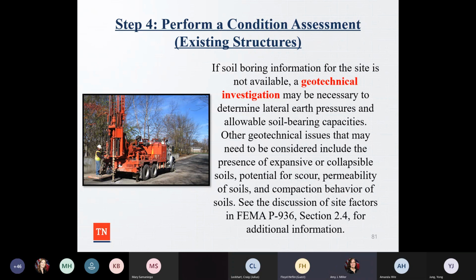Because again, you want to make sure that there's consideration of whether or not there's a presence of expansive or collapsible soil, if there's a potential for scour, permeability, and compaction behavior. Now, some communities have compaction requirements for engineered fill, others do not, but this is something that should be part of the initial assessment.